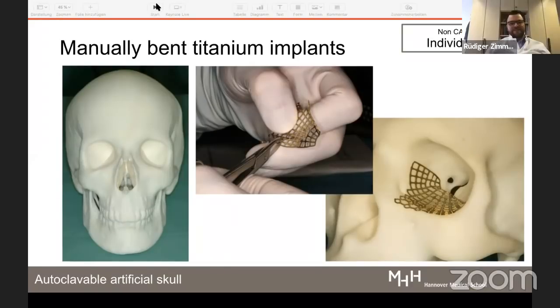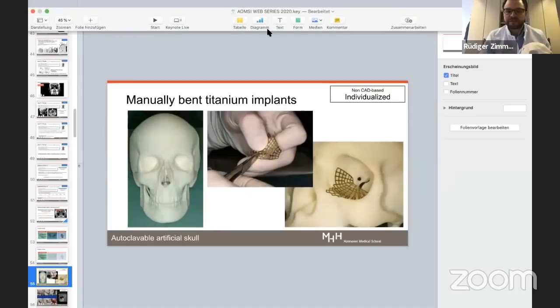So there are some things which are important in dissecting the orbit. So usually, if you dissect the orbit, we start always with the transconjunctival approach. I will maybe give you some pictures later. When you start dissecting it, the best option is going from lateral.